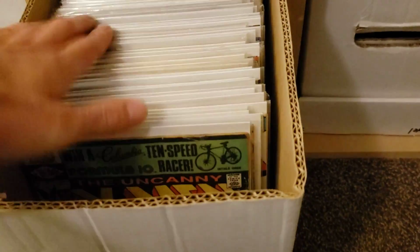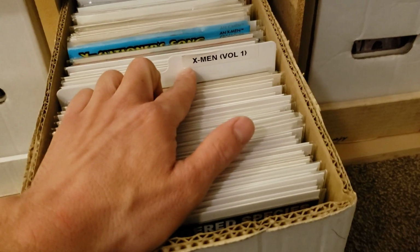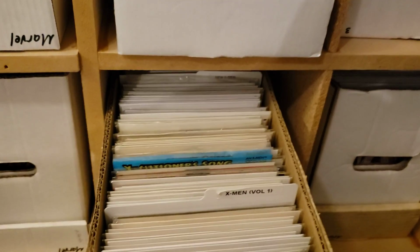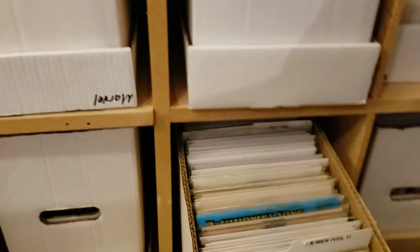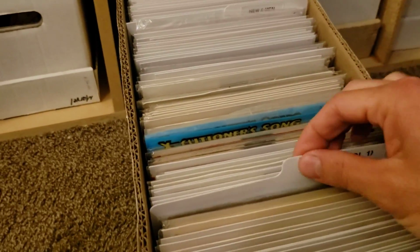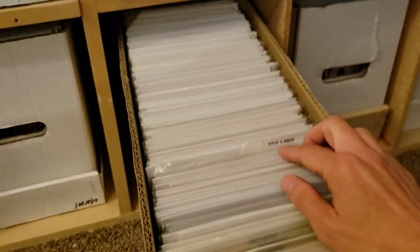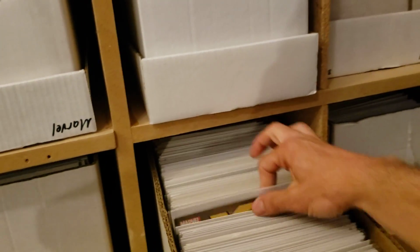And I keep my Uncanny X-Men first. And then from Uncanny, which I have 2 long boxes, and this isn't even all of it, I then go to X-Men Volume 1. And from X-Men Volume 1, and this is how, guys, sometimes we have to get creative, because it's not always about alphabetical order, right? X-Men Volume 1, which is the 90s Jim Lee series, turns into New X-Men. Then that turns into X-Men Legacy, somewhere around here.